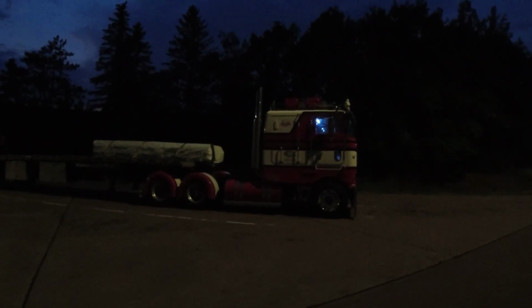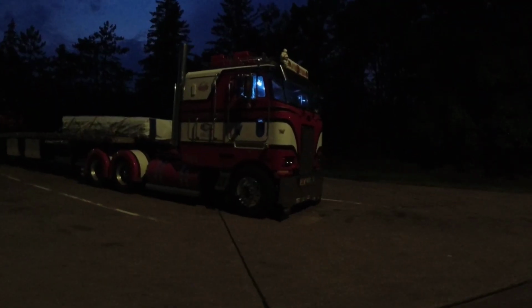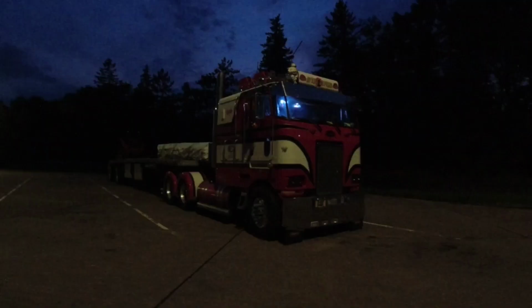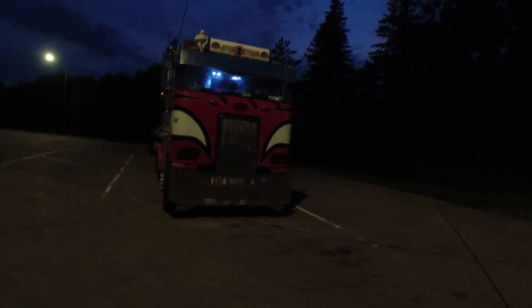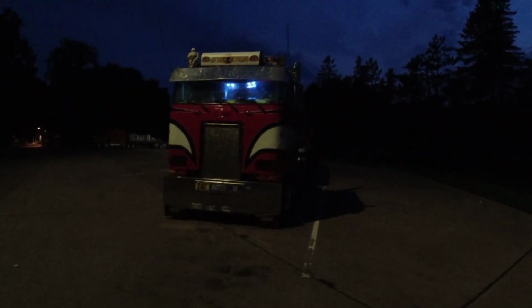I know it's dark out here and this camera's not the best in the dark, but I wanted to come take a look at this cab over. Hope you guys can see it. Little Peterbilt cab over. You just don't see these much anymore. Looks like that's pretty cool. Looks good. I think it's from Canada.